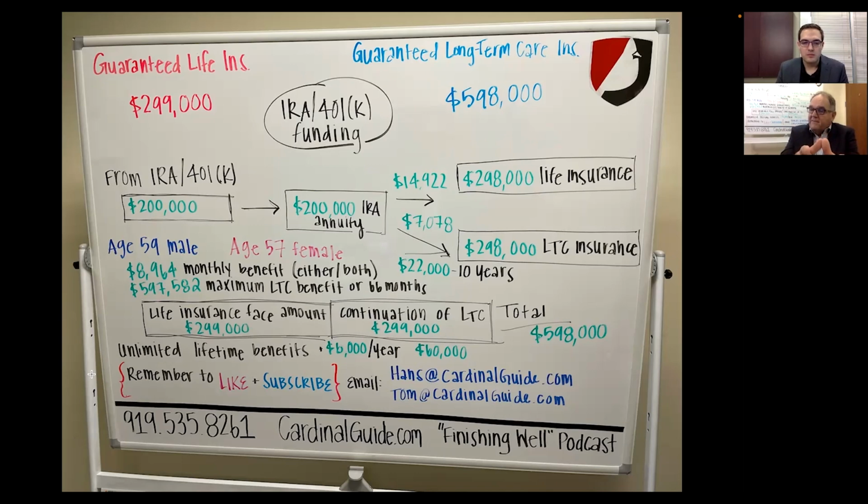And then from that, over 10 years, they're going to deduct $22,000 a year, or $220,000, from that original $200,000 account. So this $200,000 IRA annuity, after 10 years, is going to be at zero. And then the life insurance is going to have all the money inside of it.